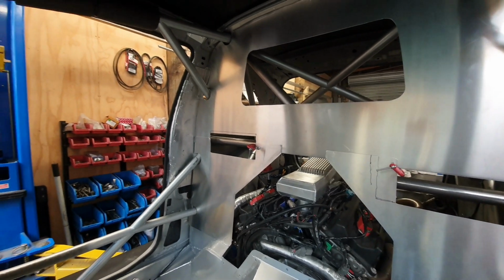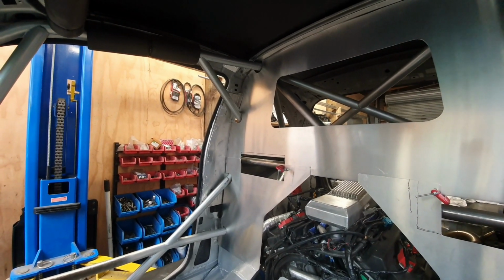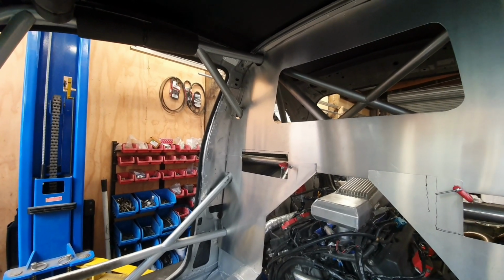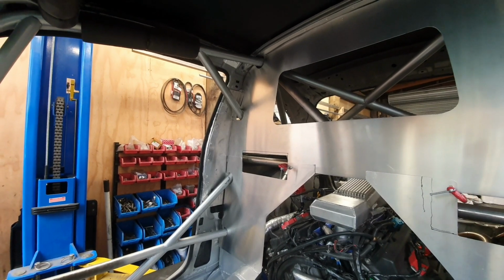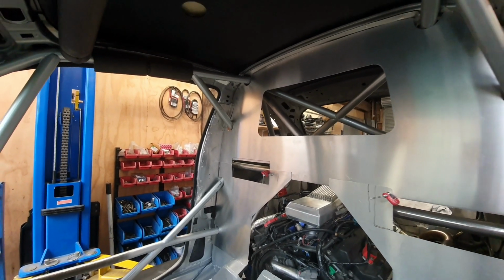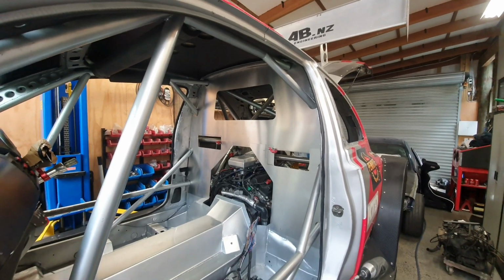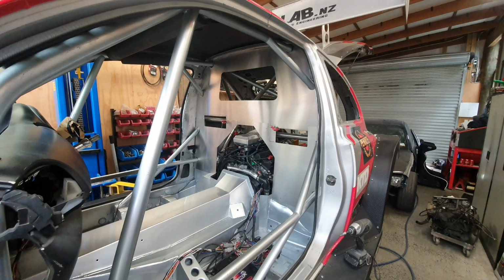I wanted to go and get, I'm going to have to order it online, some heat-proof silicone rubber basically to make some grommets around where the tubes go through the firewall, and put some flanges over the top of that, but I'll have to order it online and I'm not sure where I'm going to get it from at this point in time. We have local suppliers who are basically closed at the moment.